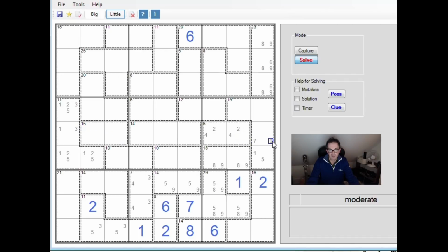Well, 9 here is already impossible because we have the 9 and the 8. Let's remove that. So this is in fact 7 and 3. This 15 cage now can only be made using the 6 and 9 combination. And now this 14 cage is forced to be 1, 8, 5.